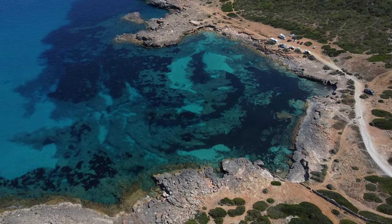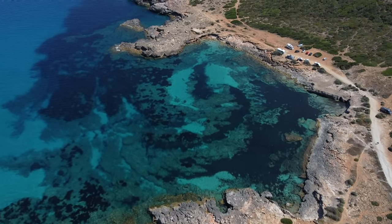How was your shower with that view? Oh, it was so nice. I think this is probably the best view I've had having a shower. So, yeah, it'd be hard to top.